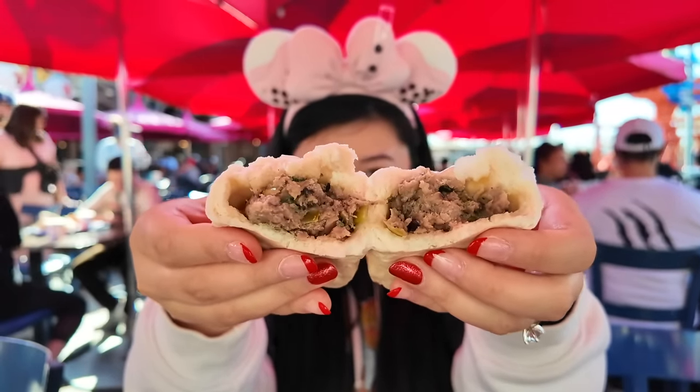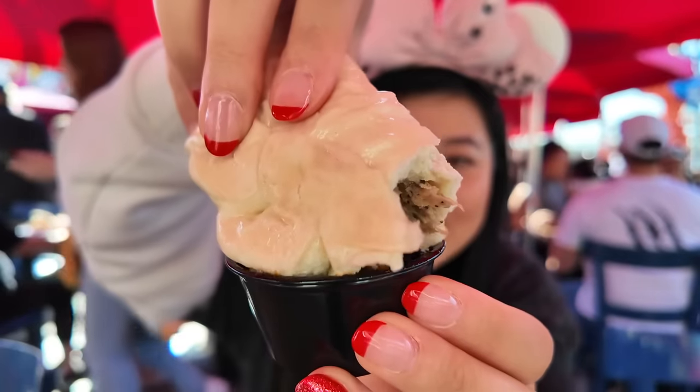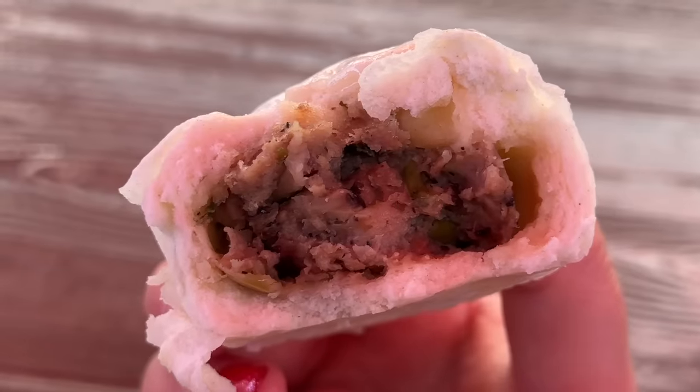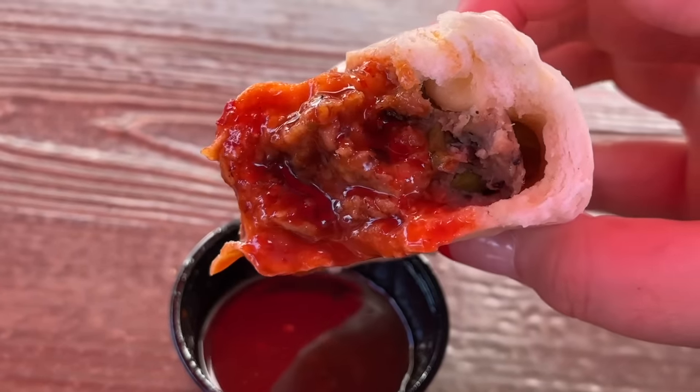Whoa, just look at that steam. Oh my gosh, such a meaty filling. Let's give it a dip in the sauce. Whoa. This one tastes different from the Tokyo Disney one. It's seasoned differently, and the bun isn't as fluffy here. It does have a good amount of filling. The sauce is actually a little bit spicy. I feel like the one at Tokyo Disney is seasoned better, but since this one comes with the sauce, it kind of makes up for it because that's where you get a lot of the flavor from.